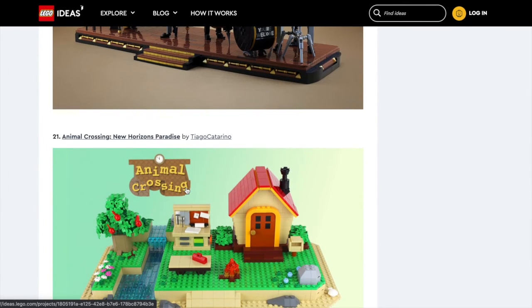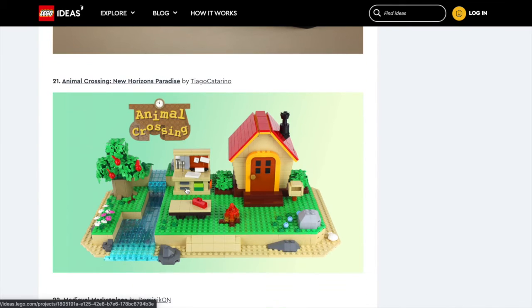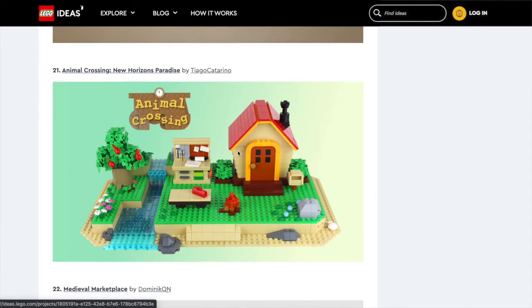Next up, Animal Crossing New Horizons Paradise by Tiago Catarino. Now, Animal Crossing currently is really popular, so this could make sense as a set. I don't play Animal Crossing, nor do I really care that much for it, but it's a really nice build, especially for the tree and also for this thing, and it looks pretty cool.